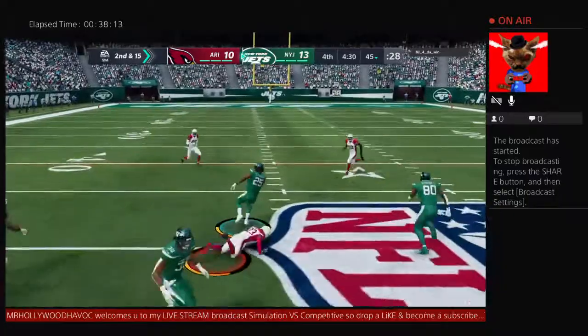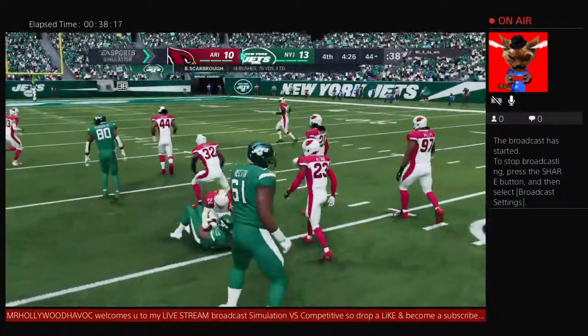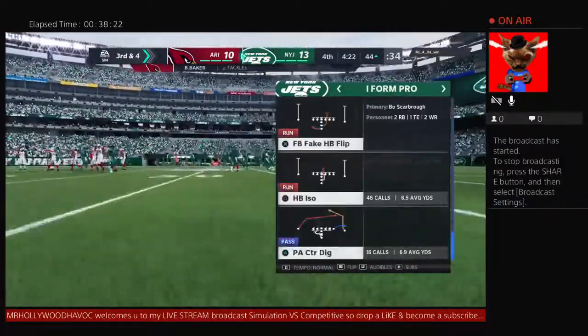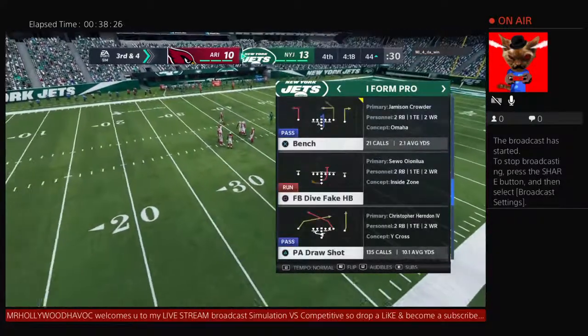A handoff as they run the counter play. That's a gain of 11. Would have been a first down if not for that penalty moments ago. Well, partner, I know this type of running back. I mean, this size, this intensity usually gets better as the game goes on.